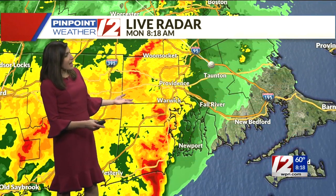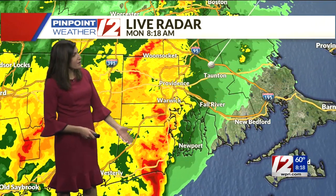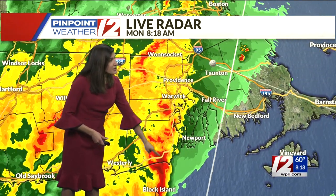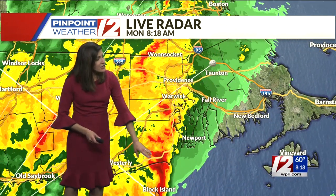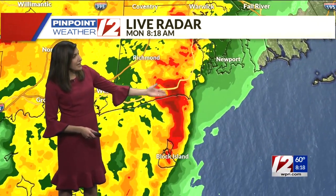Right now on our live Doppler radar, rain heavy at times. You can see these areas of red, some rumbles of thunder embedded within these downpours too. One area that I'm watching in particular is right along the South County coastline up through North Kingstown, seeing some heavy rainfall, East Greenwich and Block Island with some downpours and gusty winds. If we take a look at that closer view here right along Route 1, wiper speeds on high, watch for some ponding on the roads.